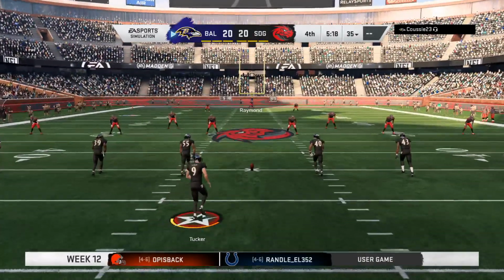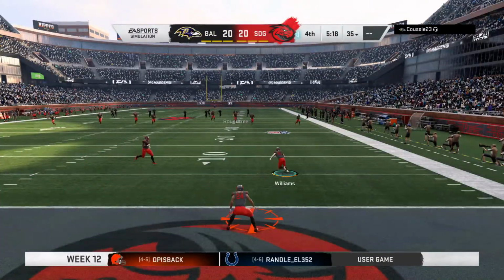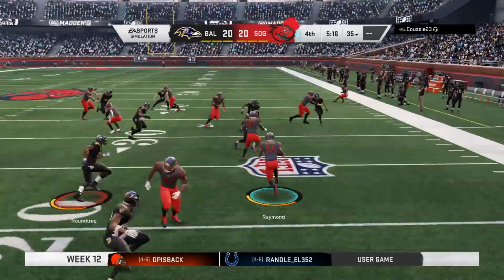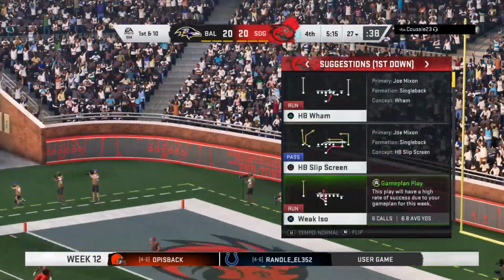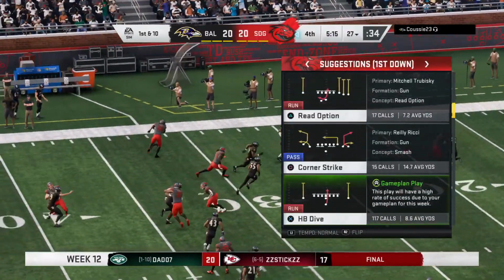Fitting for what's been a tight ball game. We're all even at 20 now as the kick's away. Fielded about a yard deep. And he'll wind up getting an extra couple yards here for his trouble as he'll bring this one out to the 27. At their own 27-yard line.